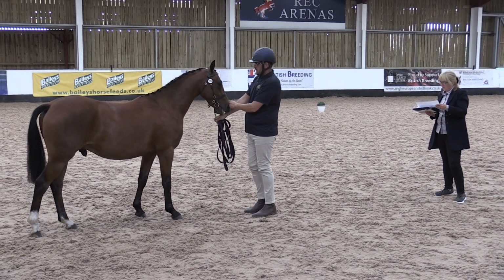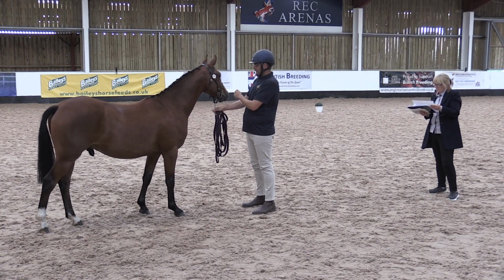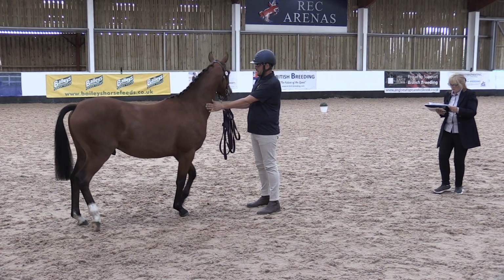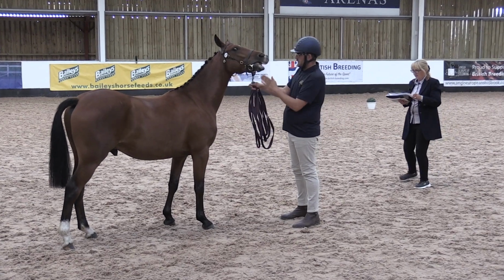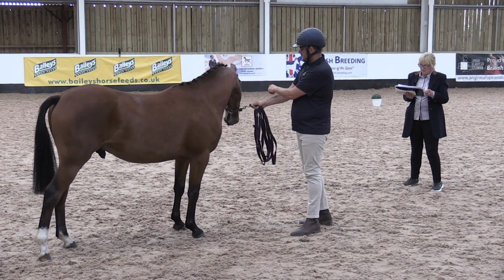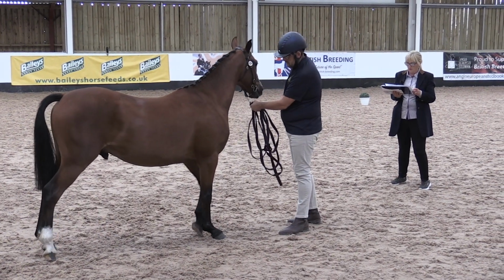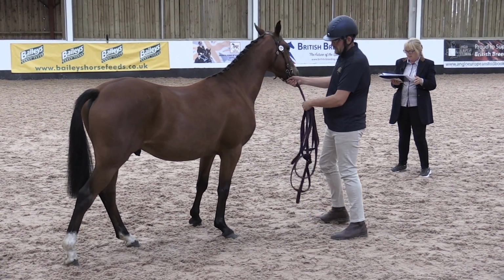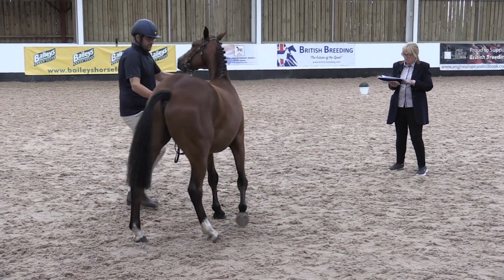Came forward from the vet with quite a good mark. Just needs a little bit of attention to the feet. We felt that he makes a really nice impression, and he's got a really attractive front to him with a good head and neck. But at the moment, he's quite dipped in the back and a little weak in the loin. Obviously, he's also croup high at the moment, so this may get better as he gets older and stronger. He has a good depth to his body as well.